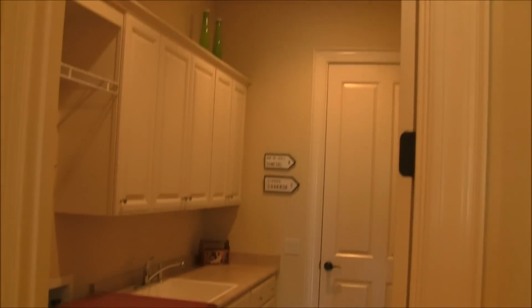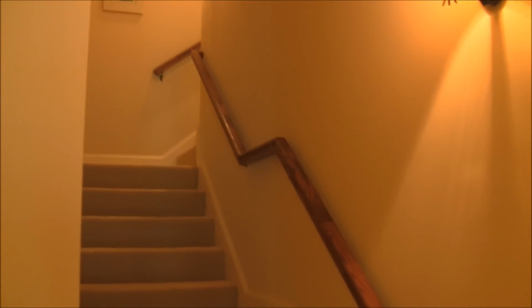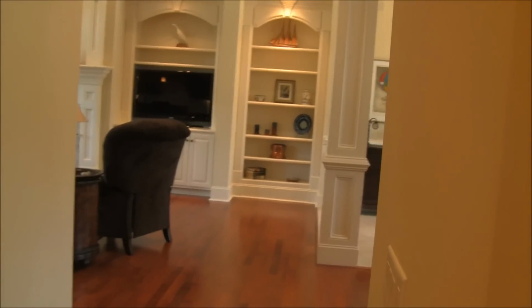Utility laundry, we're looking out towards the garage there. We've got the stairs up to the bonus room, which we'll go take a look at in just a second here. Big pantry here. There's the master looking into the kitchen. Kind of get you an idea of how the layout works. And looking back towards the main living area.